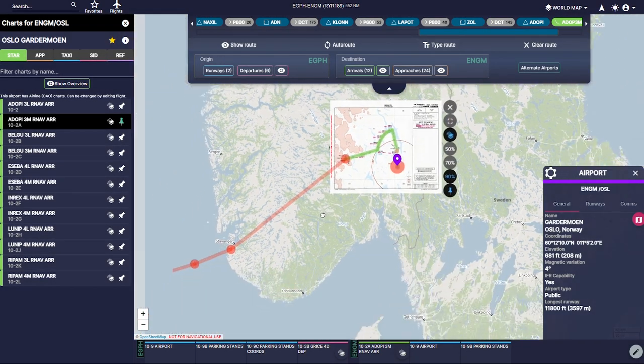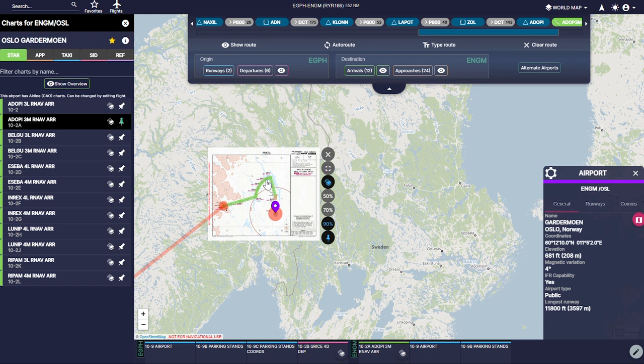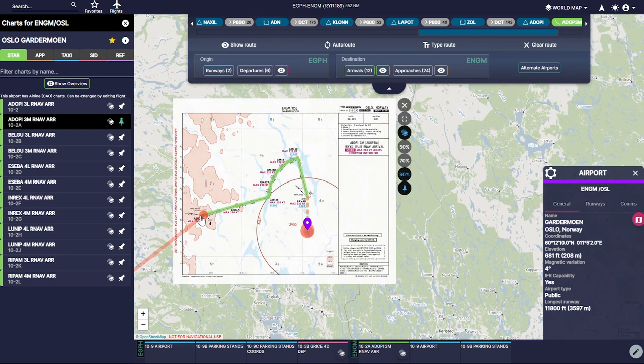And now that brings that in straight up here from ZOL to ADOPI, joins it up with the route to bring it around. It's interesting that they have this little zigzag here. It may well have been that the previous flight this morning simply had a kind air traffic controller that said, just go from ADOPI straight up to here and swing around in. Very often, those are the things that happen.